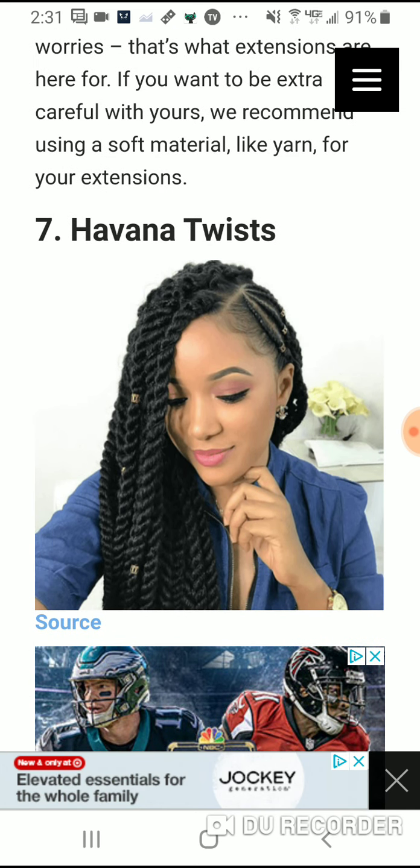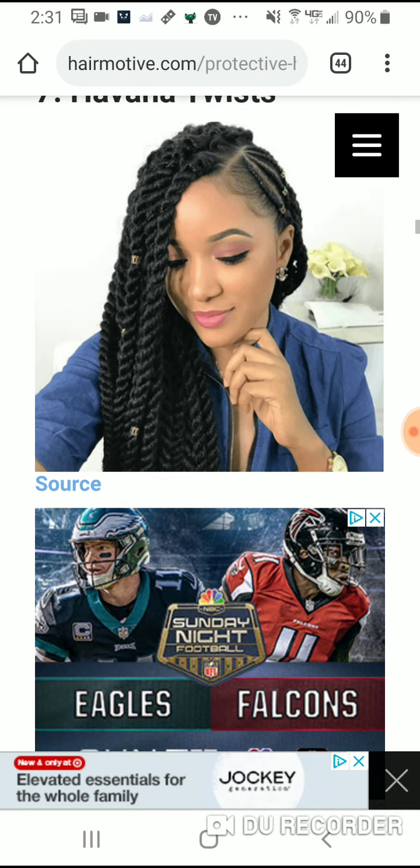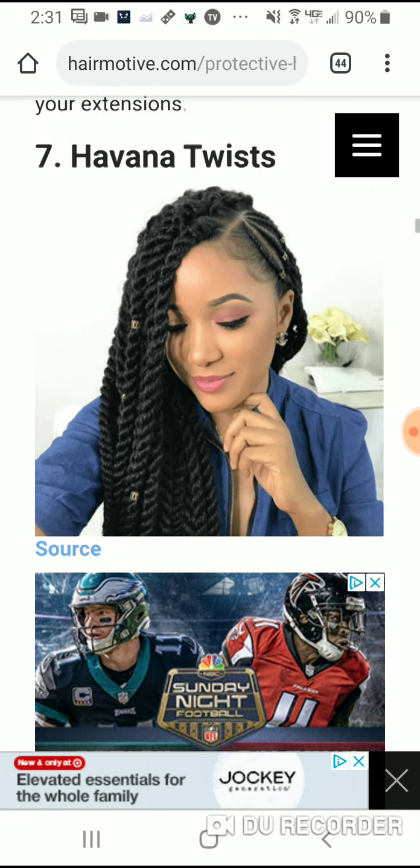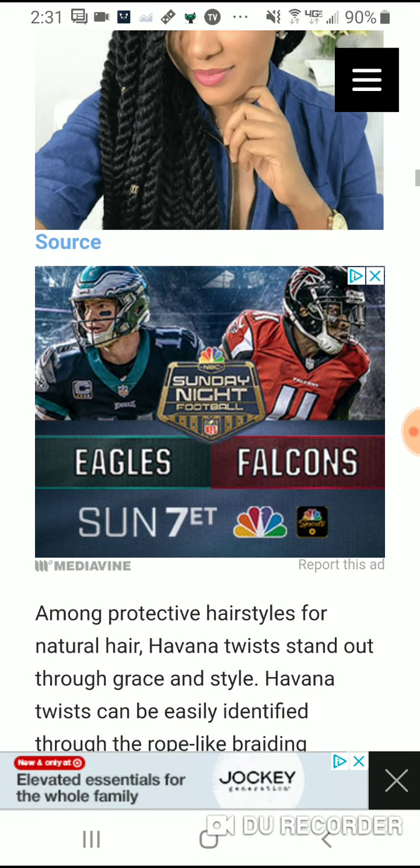Havana twist. If anyone knows how to say it, please let me know. I don't know how to say this one, but I've seen them. They're cute. Among protective hairstyles for natural hair, Havana twists stand out through grace and style. They can be easily identified through the rope-like braiding technique, an aspect that also leads to them being regarded as rope braids. And here's the braids that they're talking about right here. It's a different way they do it, but it's beautiful. Now I have choices.